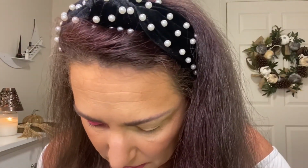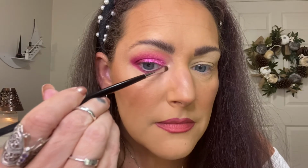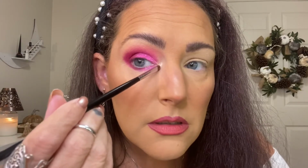That's really cute. And I'm gonna dip into the e.l.f. highlighter for inner corner highlight. Oh, that's gorgeous. Wow. Can't complain about that at all.